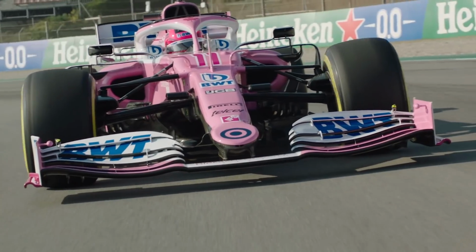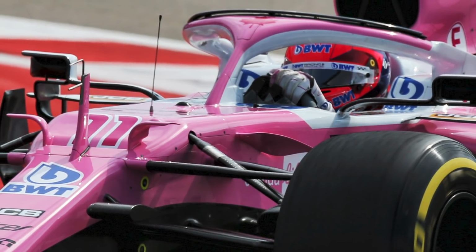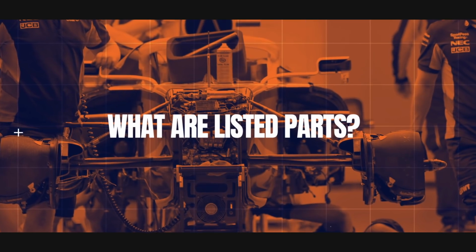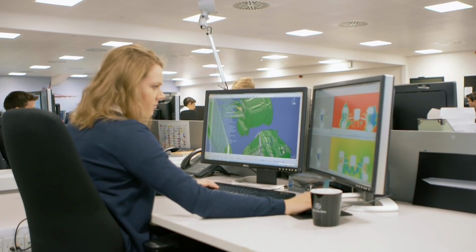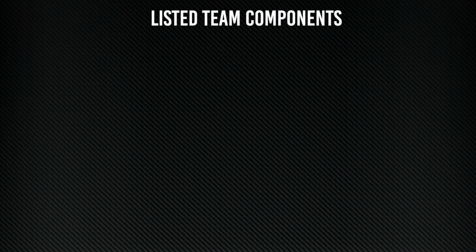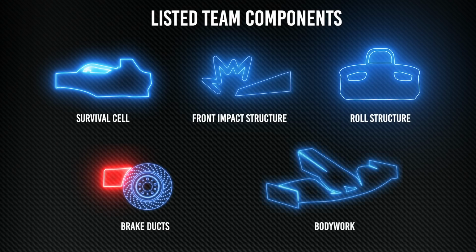The FIA recently released the regulations facilitating this, laying out more rigorous rules with a specific attempt to outlaw reverse engineering as a means to copy a rival's concept. What are listed parts? The focus is on the rules governing what are now called Listed Team Components, LTCs. These are now defined as components whose design, manufacture and intellectual property is owned and/or controlled by a single competitor or its agents on an exclusive basis. Previously called listed parts, this list includes a survival cell, front impact structure, roll structures, brake ducts and the bodywork.